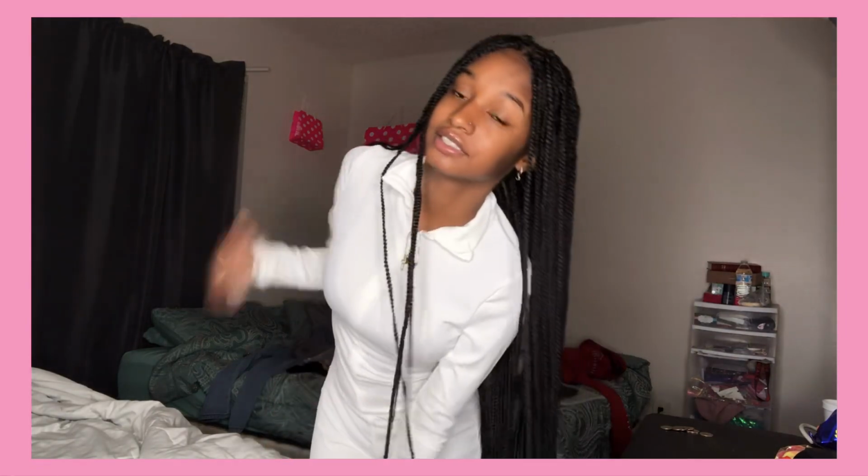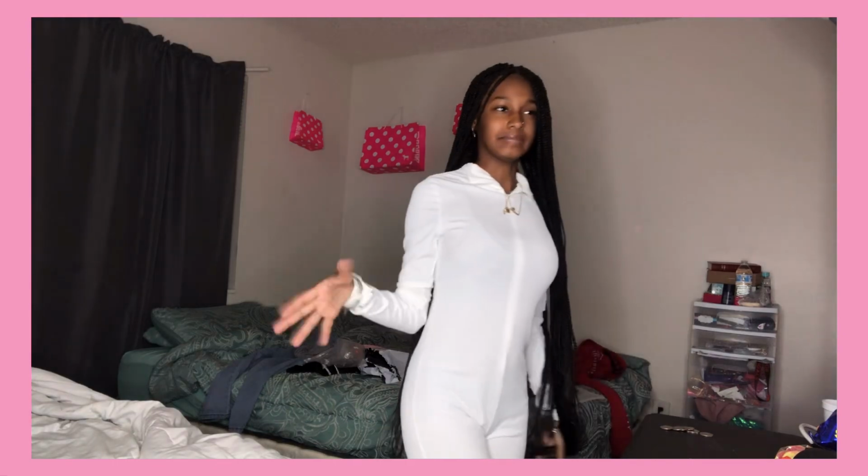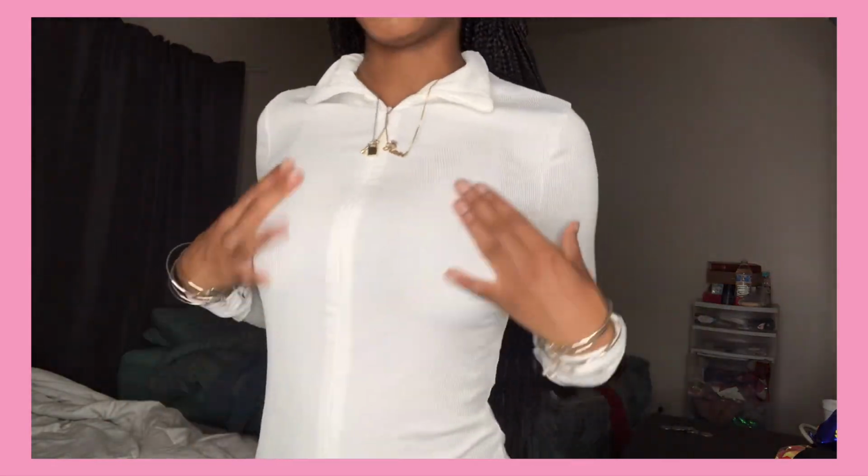Here it is. And I feel like it looks perfect with my long braids. I think I'm gonna pair this with like my yellow bag or my white bag or probably even a black bag. So it fits very nice, and the fabric and material is very soft. This one also has a zipper if you want to zip it all the way up, so it can be like a turtleneck. This is how it looks zipped all the way up.